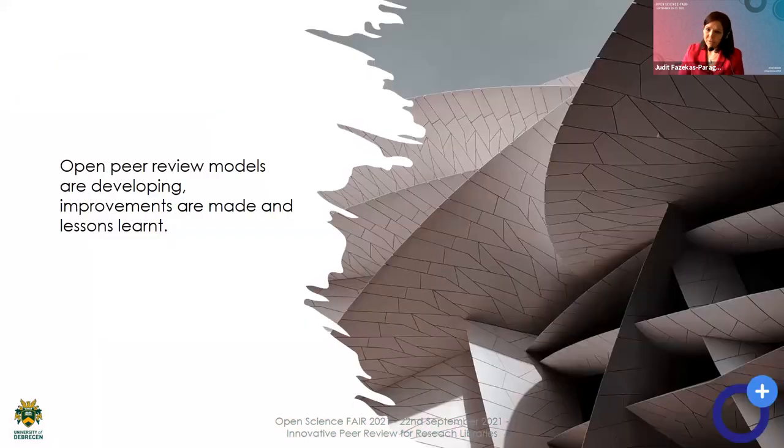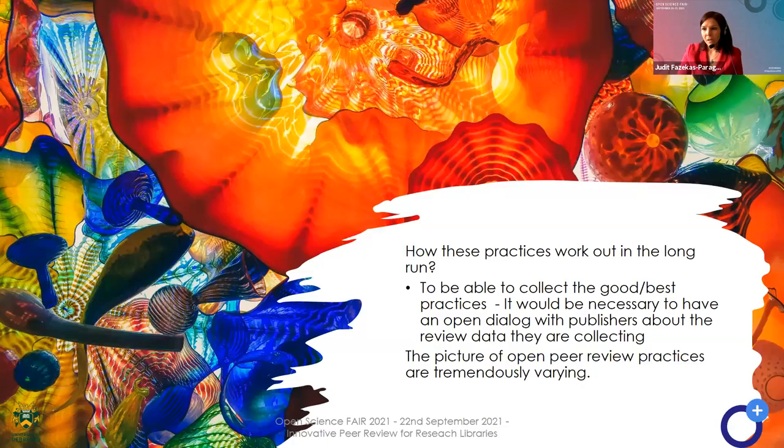Open peer review models are developing, improvements are made, and lessons have been learned, but we are not there. How these practices work out in the long run, we are unable to see at the moment. It would be really necessary to have an open dialogue with publishers about the review data they are collecting, and to have these review data analyzed to have a better picture about the open peer review practices. Now they are tremendously varying.